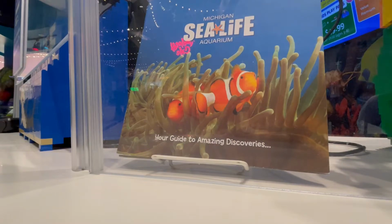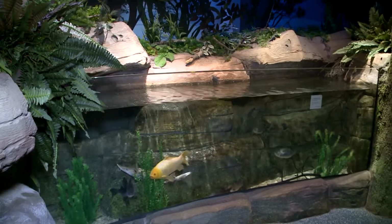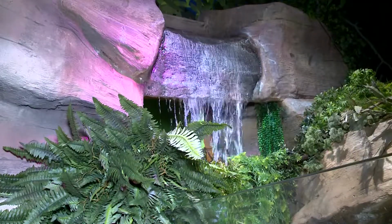As soon as you walk into Sea Life Michigan, located at Great Lakes Crossing Outlets, you will come across two freshwater exhibits which represent the Great Lakes here in Michigan. If you've ever tried to jump in a local lake in the springtime, you know that it's freezing.